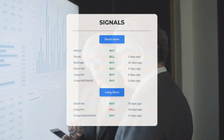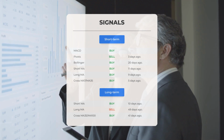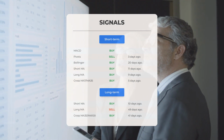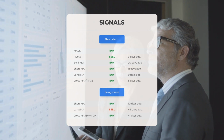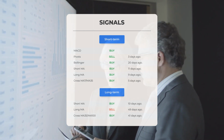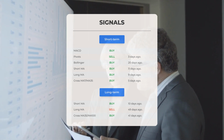Here are some additional signals that may capture your interest. Moving average convergence divergence, buy signal. Pivots, sell signal 3 days ago. Bollinger, buy signal 20 days ago. Short-term moving average, buy signal 11 days ago. Long-term moving average, buy signal 9 days ago. The relationship between the short and long moving averages indicates a buy signal 5 days ago.